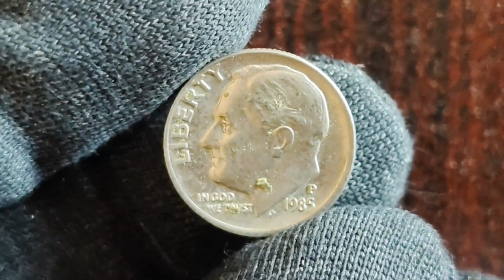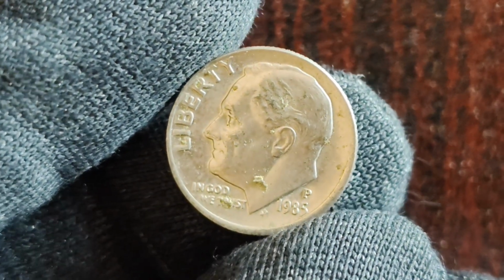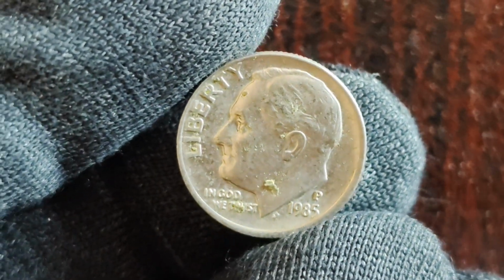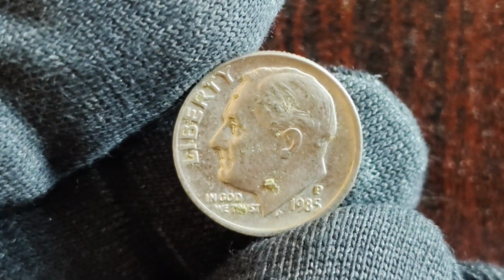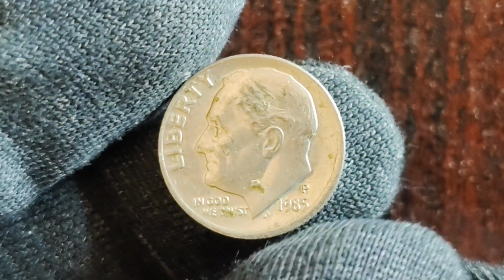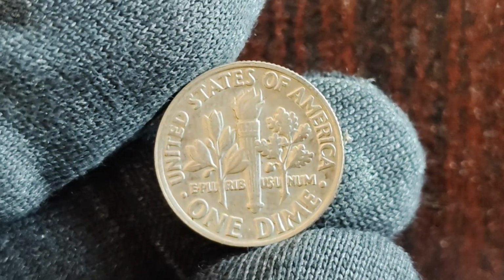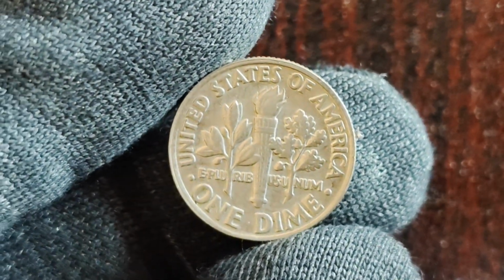Its rarity, condition, and demand all contribute to its incredible value and allure. While it may be out of reach for most collectors, it serves as a reminder of the endless possibilities that the world of rare coins has to offer. So, keep searching, keep exploring, and who knows, you may just stumble upon your own million-dollar dime someday.